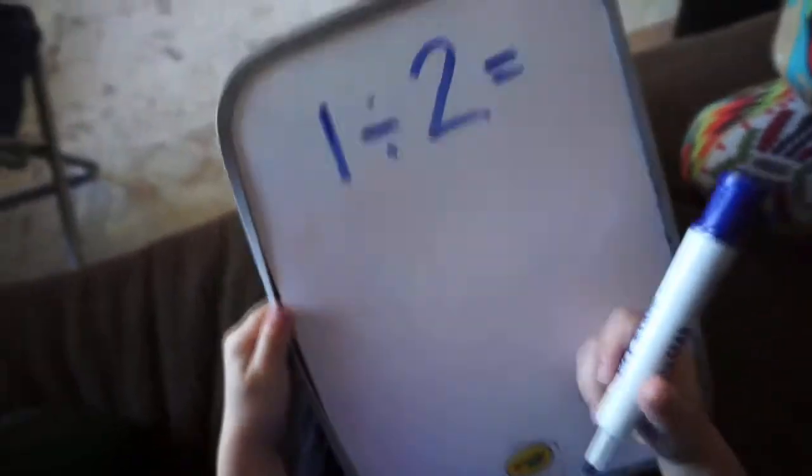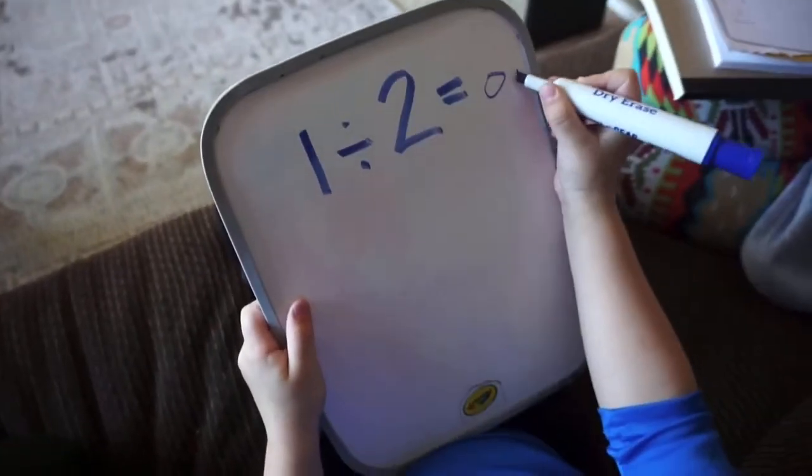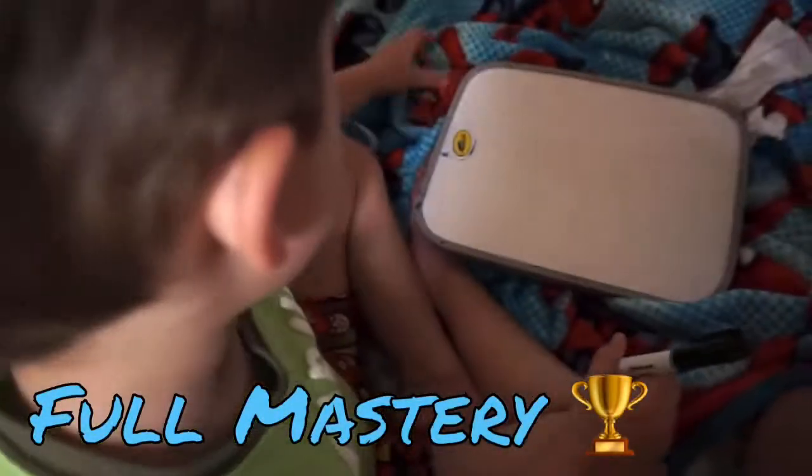Say the problem. 1 divided by 2. Okay, how do we solve it? I know what equals 0.5. Okay, but no, you got to show how we get there. Typical of my kid, he wants to do all these simple decimal problems in his head now, which is not going to work out. And maybe once he gets older, he can do that. But for now, I'm forcing him to show all of his work just to make sure he still understands the steps.